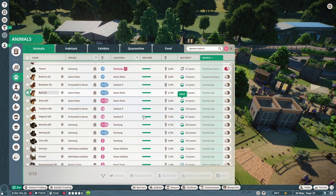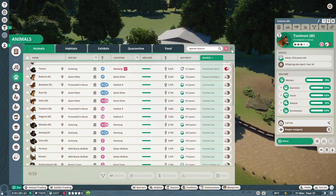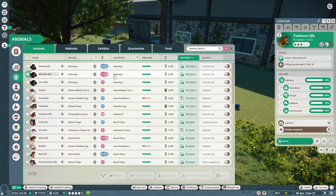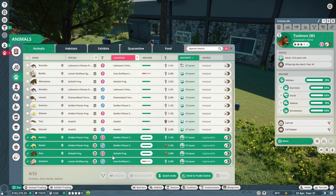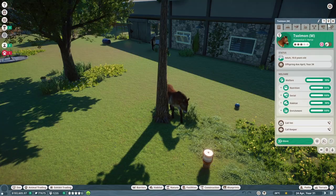No more babies at the moment, but our pea horses are both expecting a baby now, which is really good and really exciting. And we have one of our siamangs expecting an offspring. We also have one of our giant otters expecting an offspring as well. Okay, so we have a few captive births, so that's great. Let's quick trade those, and so that is all sorted.